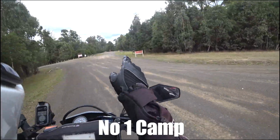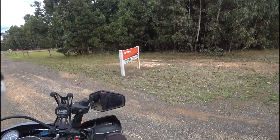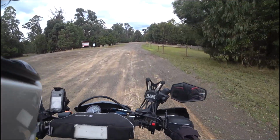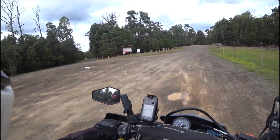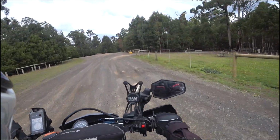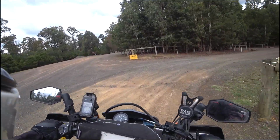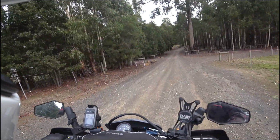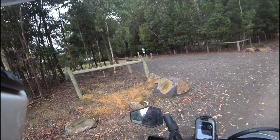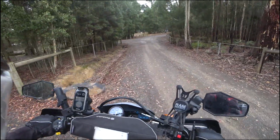So this is number 1 camp here. I think this is about the biggest campground up here at Mount Disappointment. So we'll just go in. There's a big sign there, number 1 camp, telling you a little bit about it. I don't know what CVADA is. Might be some group that's camping here. So there's a little picnic area there, and I often stop there and have a cuppa, which I may even go back there and do. But there are drop toilets there, and they're really good.